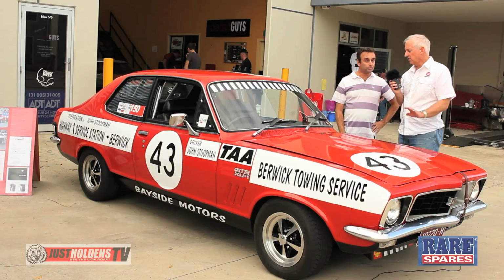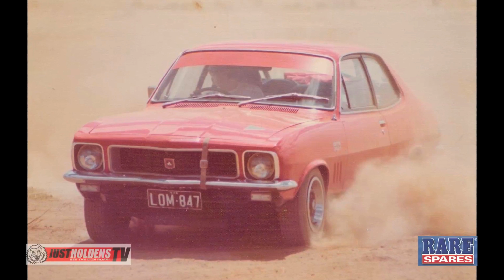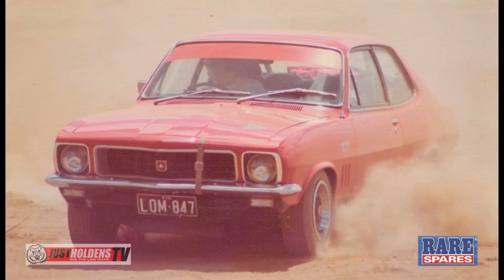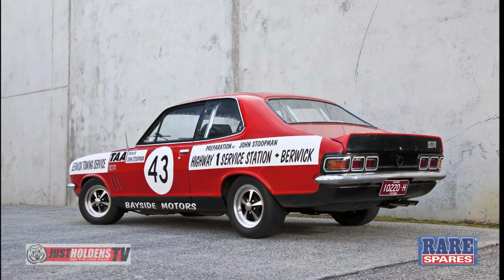So you bought it not looking like this? No, just straight back, as all the signwriting, etc. is all just in the last 12 months. We took it up to Bathurst for the 40th anniversary of the XU1 win at Bathurst. So that's only gone on in the last 12 months, but it's pretty striking.